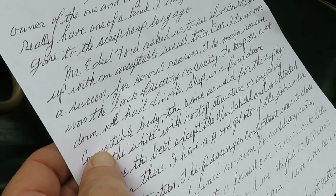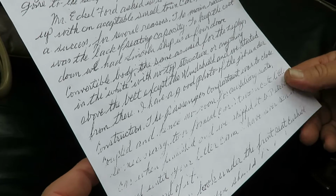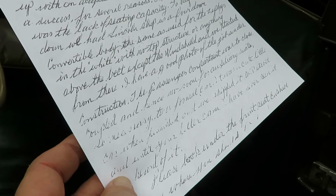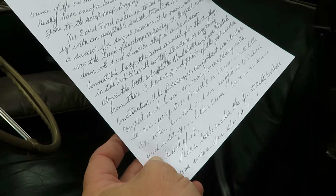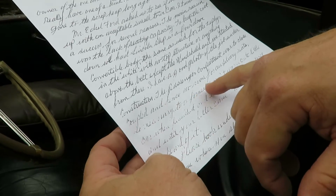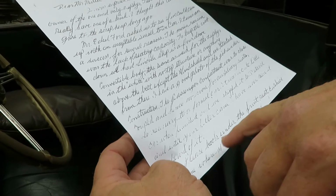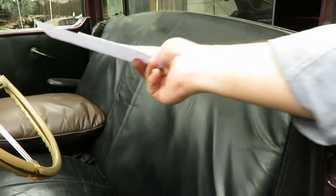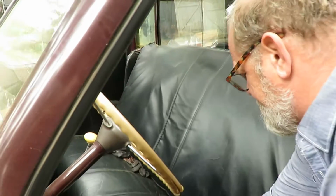"The main reason was the lack of seating capacity. To keep the cost down, we had Lincoln ship us a 4-door convertible body, the same as used for the Zephyr in white, with no top structure or anything above the belt, except the windshield, and we started from there. I have a good photo of the job under construction." Gosh, I wish we could find that. "The passenger's compartment was too close coupled, and hence no room for auxiliary seats necessary in formal cars. Please look under the front seat cushion frame where you will find," and it's cut off. There was a fire at the CCCA. We don't know what the rest of that said, but let's look under the seat and see what we find.